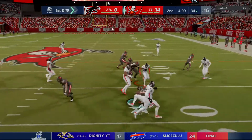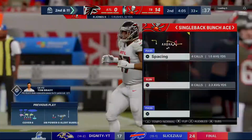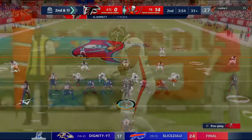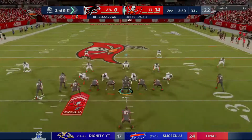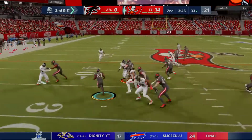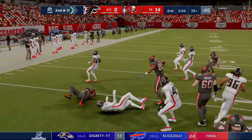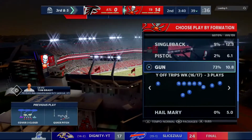Now a first down carry by Jones. And not able to break away this time as they're going to stop him right around the line of scrimmage. He'll lose a yard there, and it's 2nd and 11 at the 33-yard line. On second down, it's Jones. He gets them a little over half of what they needed. Now they're looking at a 3rd and 5.